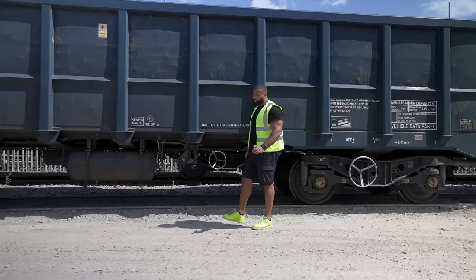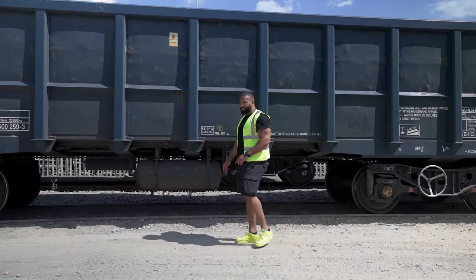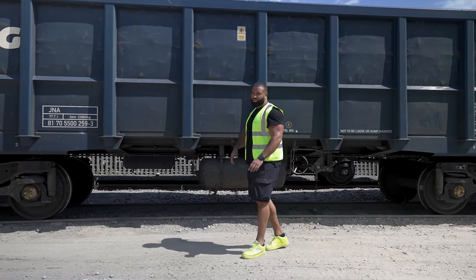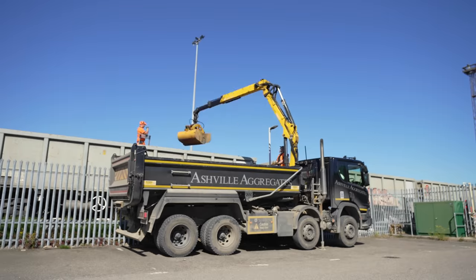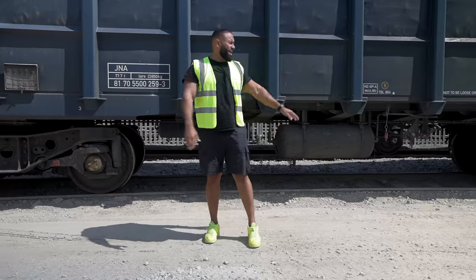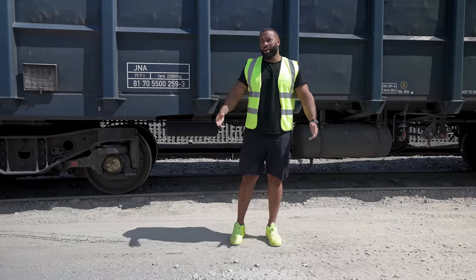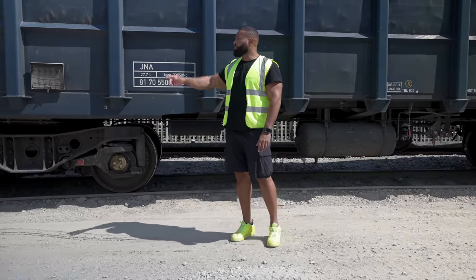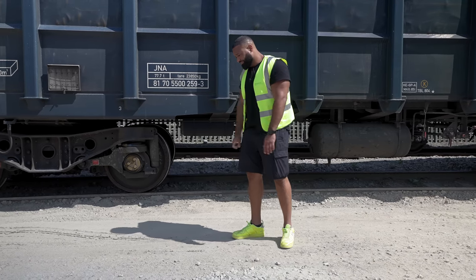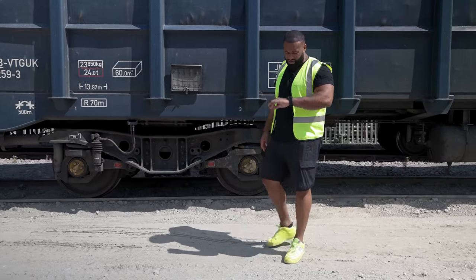So what we may do, if we haven't heard from that company by the end of today, I may bring some grab drivers in, and I may bring grab lorries along the side here like you've seen us do in the past at someone else's job, and we may use grab lorries and offload all the wagons on this line. We may offload these and then work out what we're going to do on Monday morning with the other few wagons that are on the secondary line. It's not ideal, but one way or another we're going to get the job done.